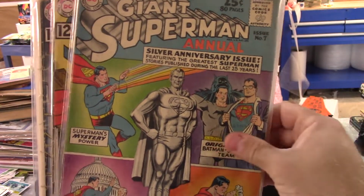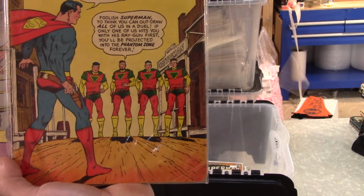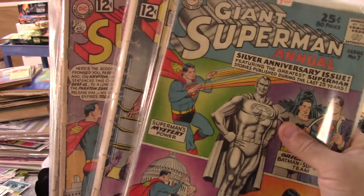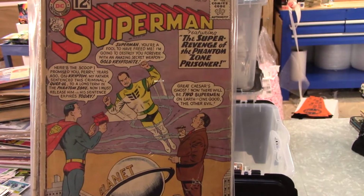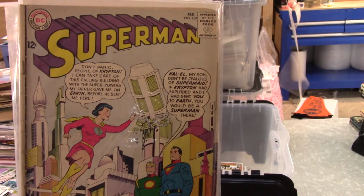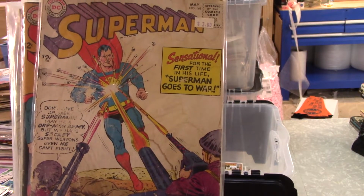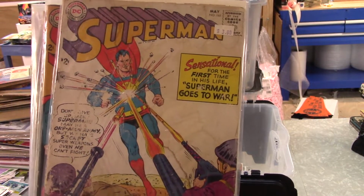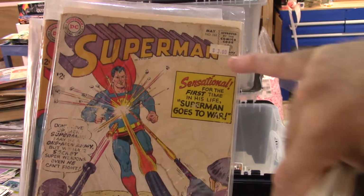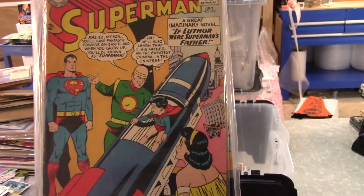Got some Superman stuff. Quite a bit. Again, well read. You can see the creasing down there. That one was somebody's favorite book, and that's okay. That's what they were for. And that's probably another 0.5 there. But some good covers, you know. That one's probably the worst book in the whole collection right there. Don't know what happened to it. He didn't buy this as a kid. He bought that as a reader copy, which it is.